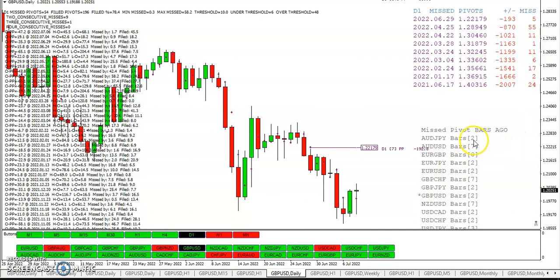And this says how many bars ago there was a missed pivot. So right here for the pound, it said 2 bars ago there was a missed pivot, but we've taken that pivot out. But this is just looking at the day. And then over here, this is just telling you the open minus the pivot at the date, high minus open, low minus open, and then how much it missed by, and what the fill was. So that's how to interpret this screen.